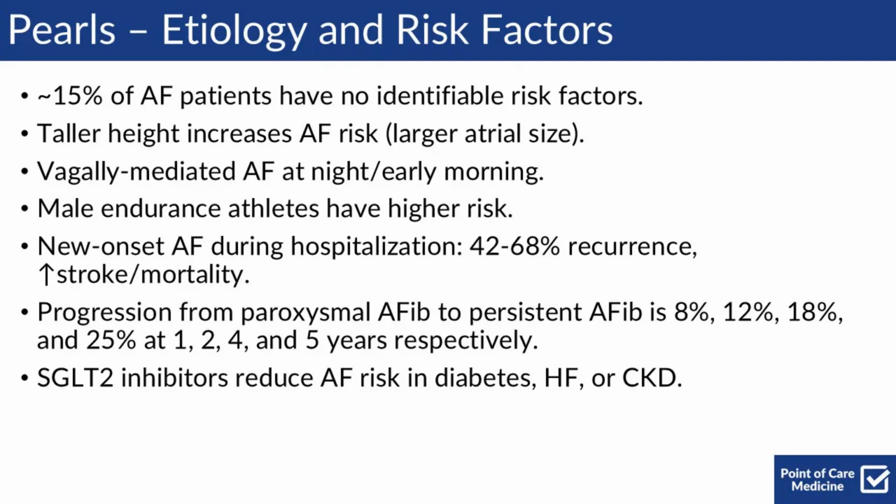Paroxysmal AFib recurrence is common, ranging from 70% at 1 year without antiarrhythmic therapy to 60 to 90% at 4 to 6 years. The rates of progression from paroxysmal AFib to persistent AFib are 8%, 12%, 18%, and 25% at 1, 2, 4, and 5 years respectively.